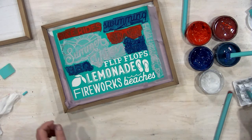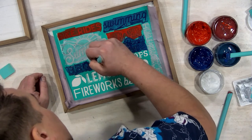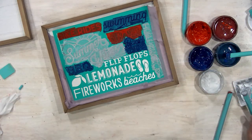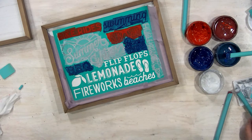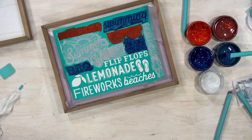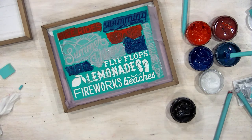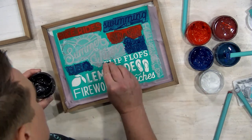Awesome. And we did have some spots I missed in the summer vibe, so I'm just going to grab that. And if we have to fix it later, we can. Now, right here, this big lemonade one, fireworks and stuff, we're going to do some fun stuff. But for lemonade or flip-flops, I think we are going to do straight up shimmer black. So I'm going to grab some of this, or shadow, I should say, is the official name.